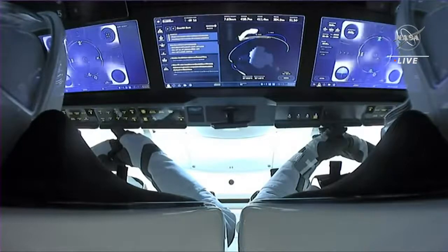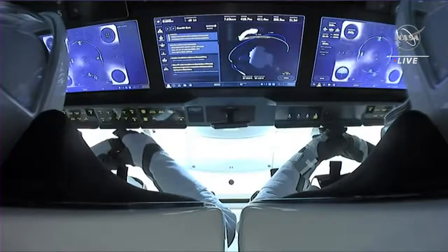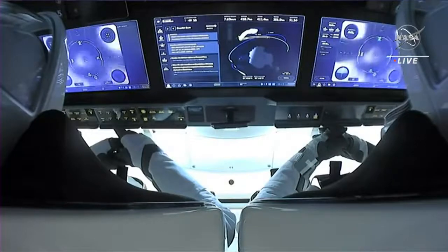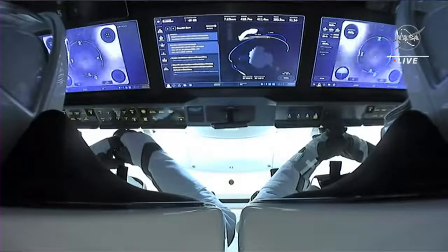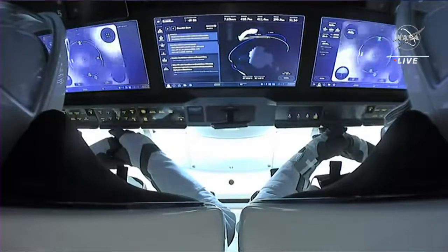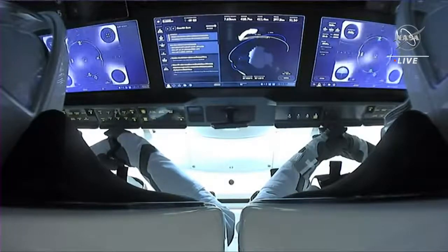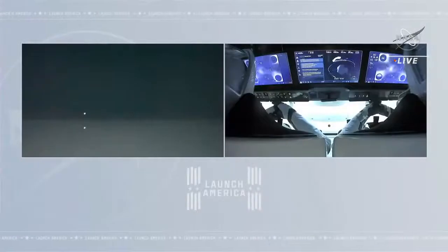And the reason for that comms blackout is because plasma builds up on the outside of the capsule due to the speed at which the vehicle is re-entering the Earth's atmosphere, building up that heat to around 3,500 degrees Fahrenheit outside the capsule. So a very, very cool view right now.